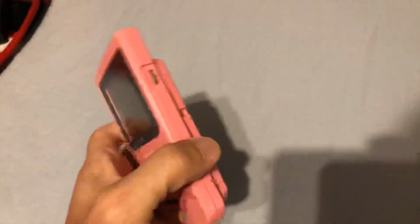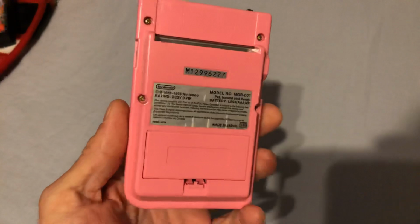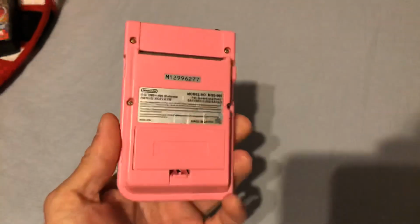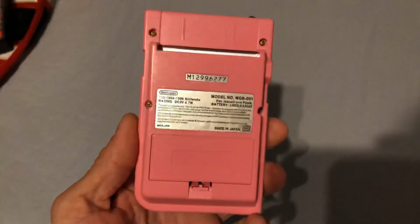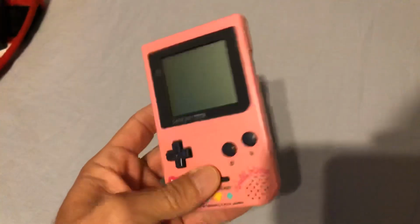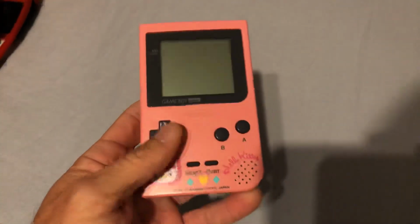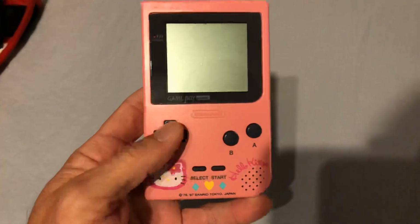Again, I enjoy picking things up that are collectibles, that are special editions, limited editions. And again, I'm building my collection not just for me, but for my girlfriend as well, so that when we get a place together, we will have an actual game room. So I do like to collect things that I know that she's going to enjoy.